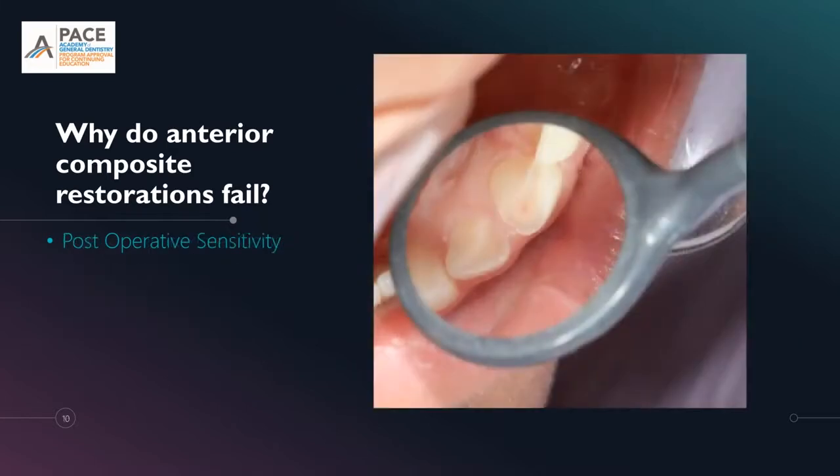And then post-operative sensitivity. Sometimes we can't avoid it if you have a situation like this, but other times this is where we really want to make sure that our bonding protocols and curing protocols and all that stuff are spot on. We also want to have a really good seal at our margin so that we're not getting any kind of leakage that causes sensitivity. But again, sometimes it's just not avoidable.